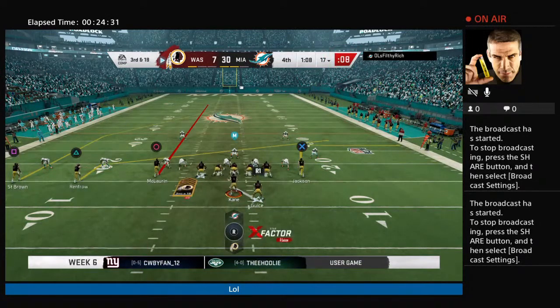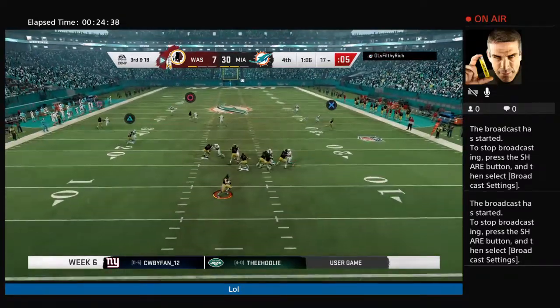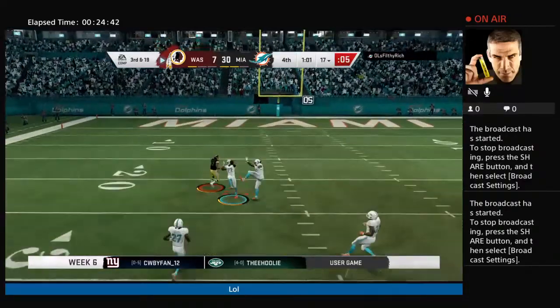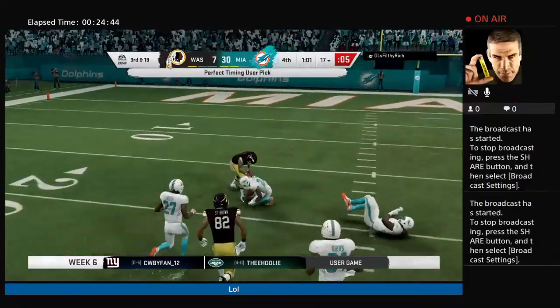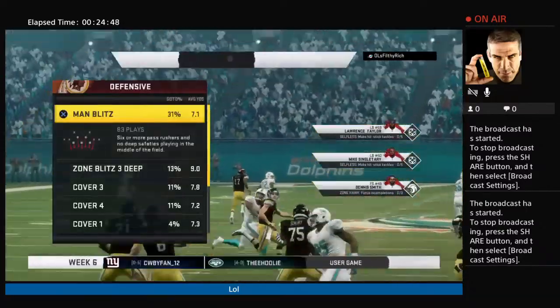Hey, box truck, box truck. Mike 55. Off play action. Kane. Now a desperation throw deep downfield. And his pass is intercepted for the 4th time today. Picked off at the 20.